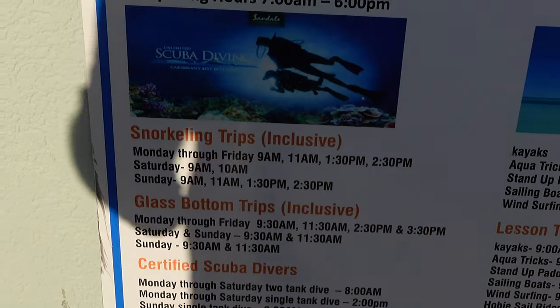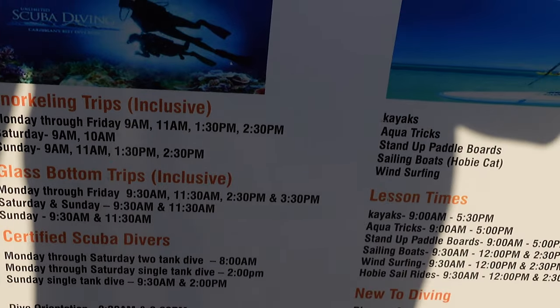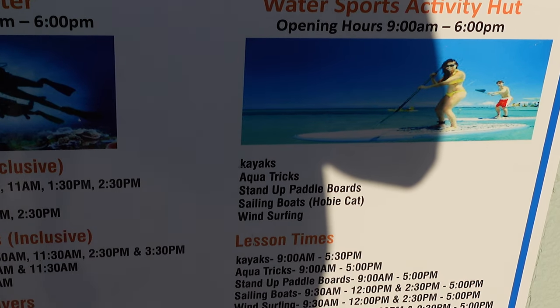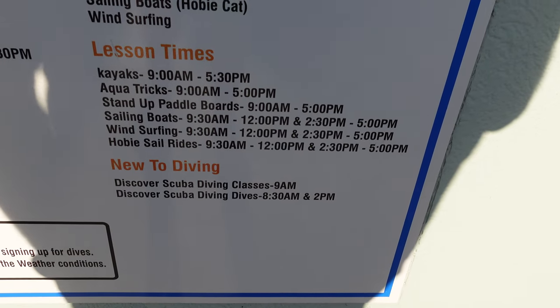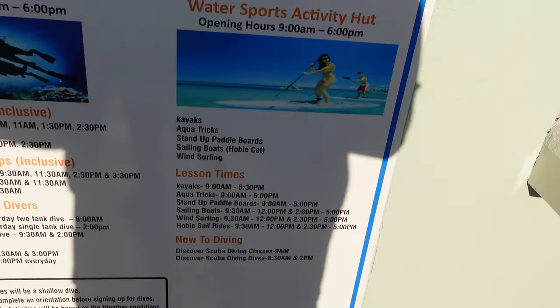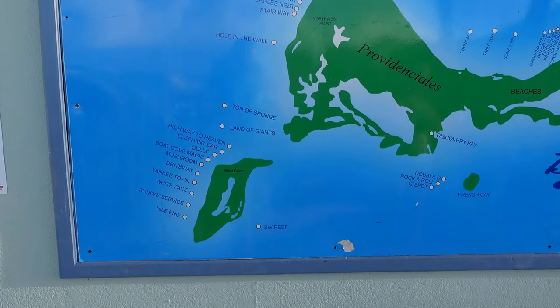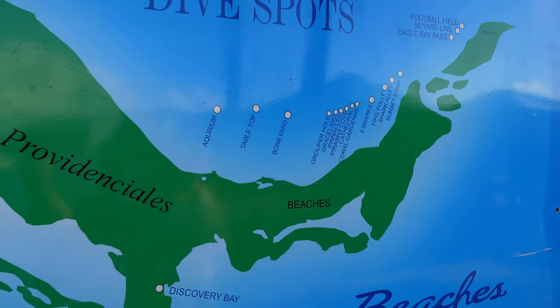I tell you what, let's go over to the activities booth so you can see the list of things that they have. Okay, they have inclusive snorkeling trips. They have glass bottom trips, which are inclusive as well. They do certified scuba diving here, and then they also have kayaks, aquatrikes, stand-up paddleboard, the Hobie Cat sailors, windsurfing, and then here's the times for the lessons as well. There you go, different lessons, and even new to diving stuff too, so lots of fun stuff going on over here. Nice. And they also have this awesome map showing Providenciales Island, as well as West Caicos, all the different dive spots around that they could go to, so really cool stuff.